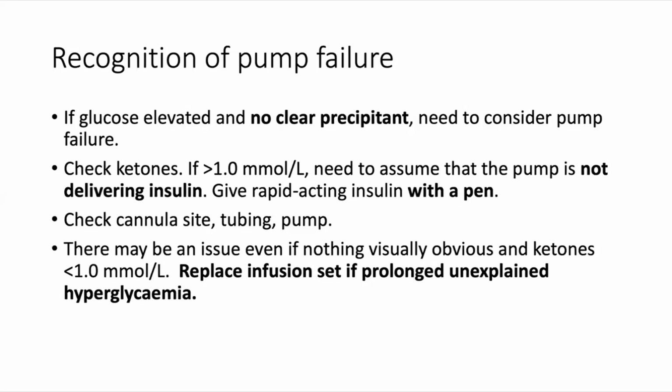And just to note that even if nothing's visually obvious and the ketones aren't elevated, there may still be an issue. And I often advise patients to replace their infusion set if they've got prolonged, unexplained hypoglycemia, because there could be something wrong with that set. So that's AID system failure.